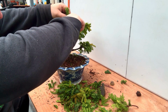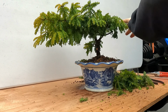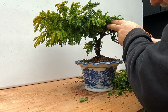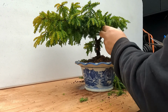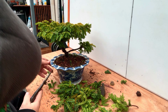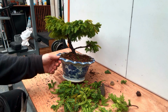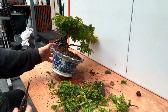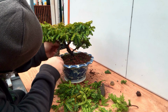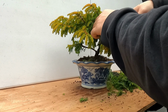Just trim that a little bit. I actually really love these umbrella looks on some of these yews. They're just outstanding. They don't leave much for that whole bird being able to fly through it, but it does give it a more palmy tree feel, island feel, which I like. I actually like making trees look like other things in general.